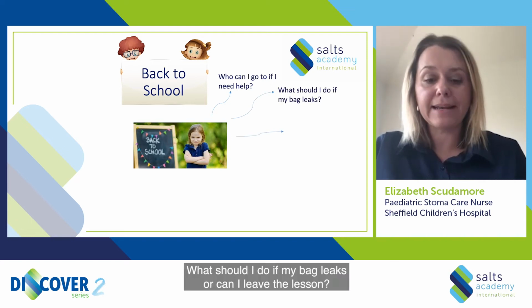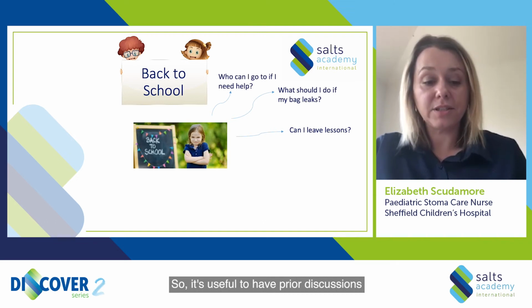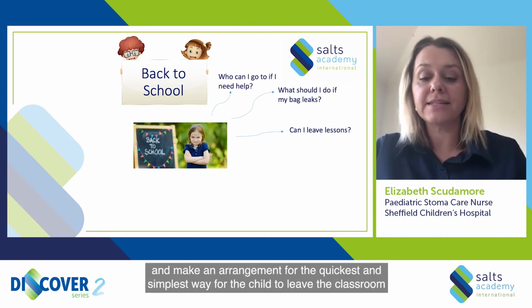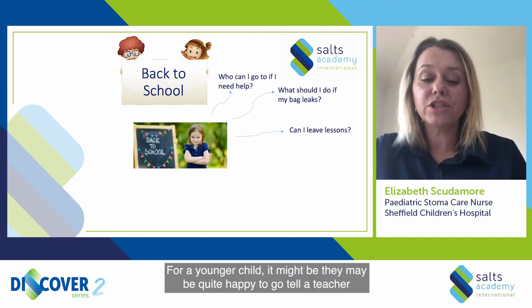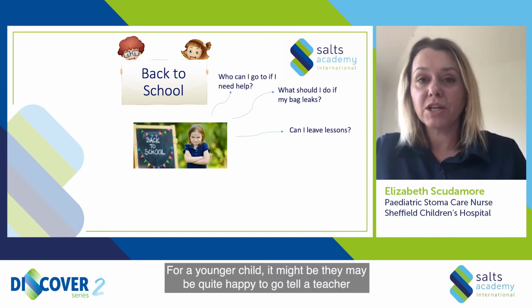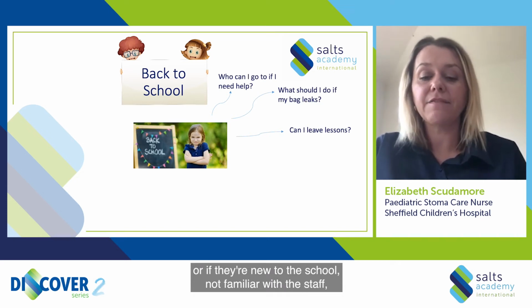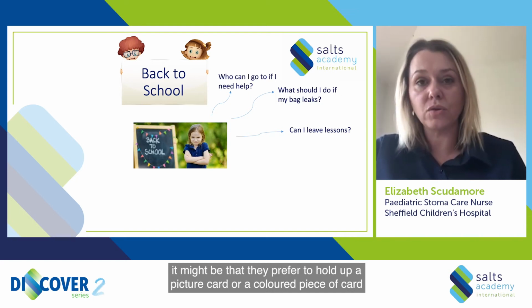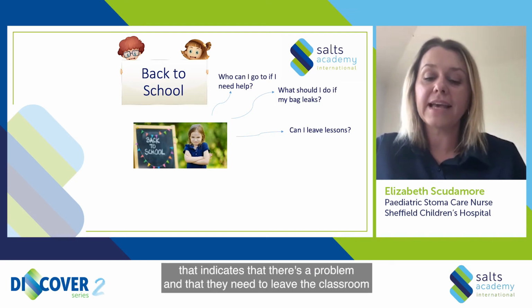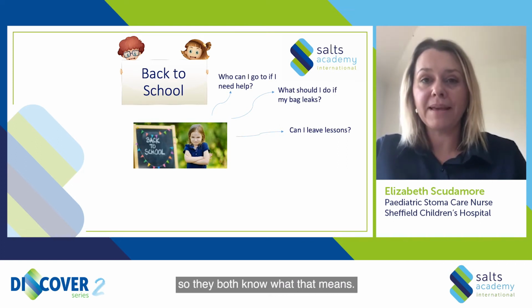What should I do if my bag leaks, or can I leave the lesson? So it's useful to have prior discussions and make an arrangement for the quickest and simplest way for the child to leave the classroom without drawing much attention to themselves. For a younger child, they may be quite happy to go and tell a teacher, or if they're new to the school, not familiar with the staff or sat in a more formal lesson, it might be that they prefer to hold up a picture card or a coloured piece of card that indicates that there's a problem and that they need to leave the classroom, and so they both know what that means.